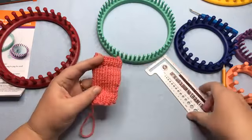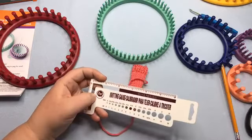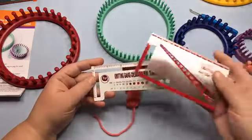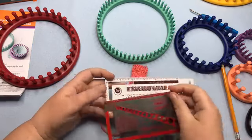So, where can you get the gadget that I'm counting? This one's from Boye. Here's another one that I love. This one is Susan Bates Knit Check. This is an old one though. I'm not sure if they still make that or not. But yeah, there's tons of knitting gauges around.